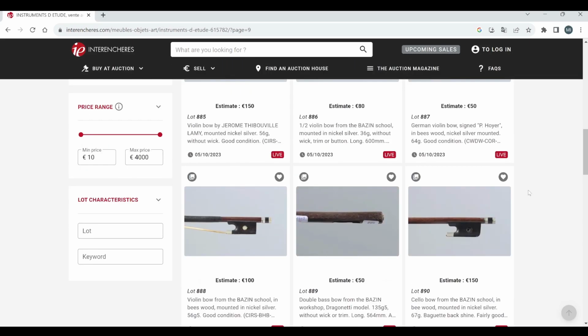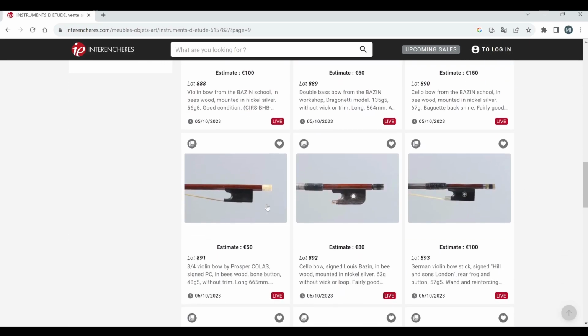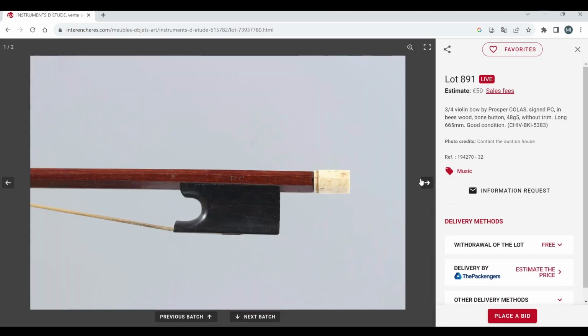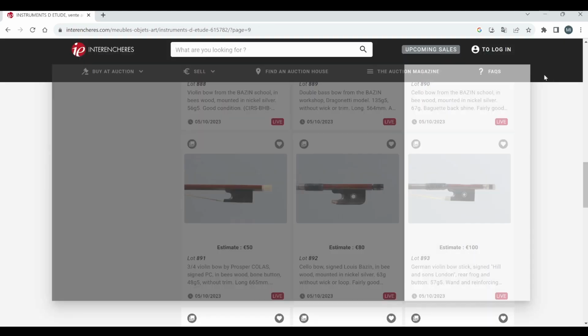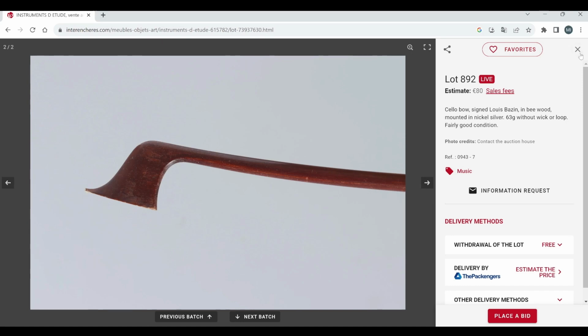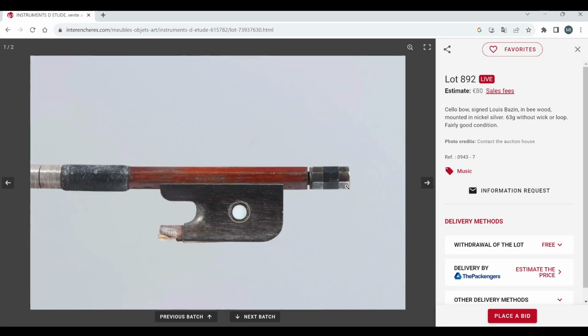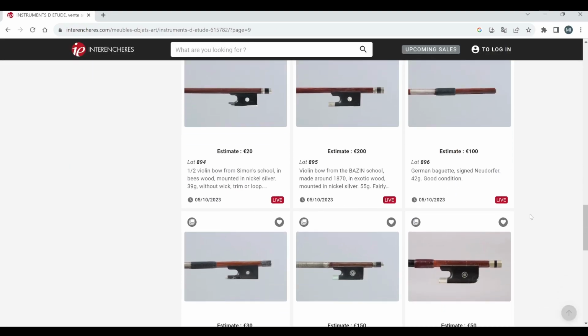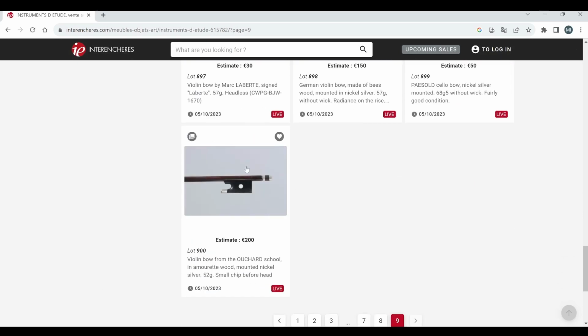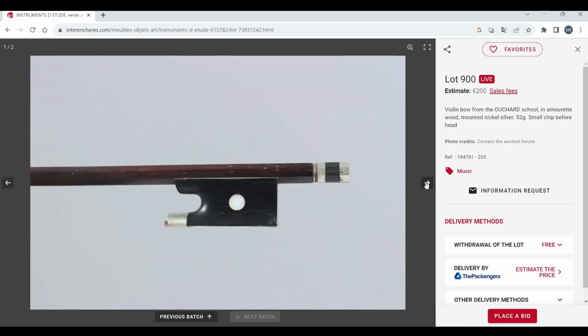Let's see. A few bows and things. Let's have a look at these two. 3/4 violin bow by Prosper Colas. Interesting. Cello bow signed Louis Bazin in abil wood, mounted in nickel silver. It's interesting because it almost looks silver. I'm getting some heavy rain now. You'll probably definitely hear that. It's a bit mad. Let's have a look at this bow then. Violin bow from the Usher school in amaranth wood as the last one.